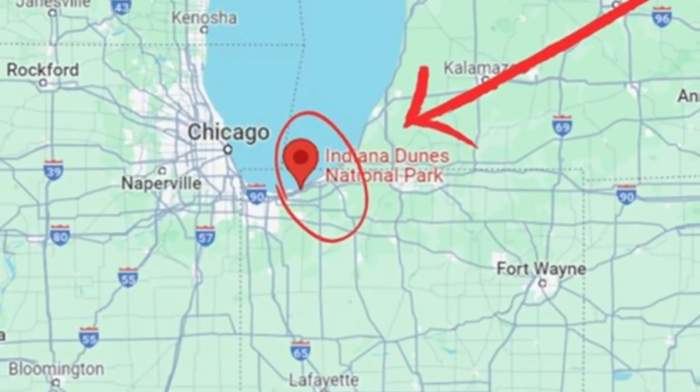We're in Indiana. We're doing some volunteer work at a children's home. That's what brought us here. But we've learned something that we had no idea existed. Indiana has a national park. Did not know that at all. It's called Indiana Dunes National Park.